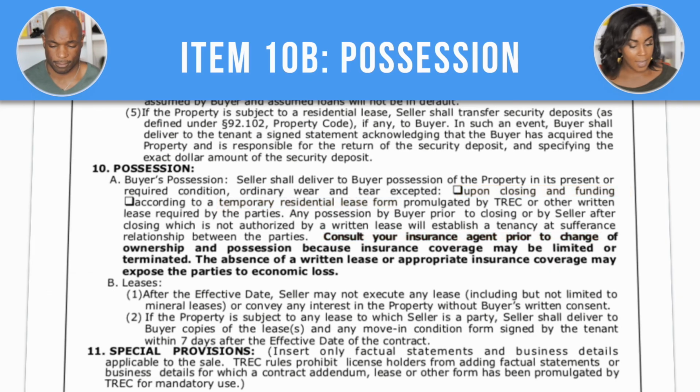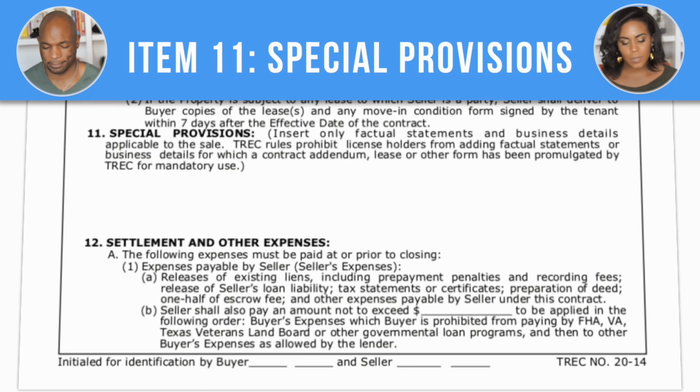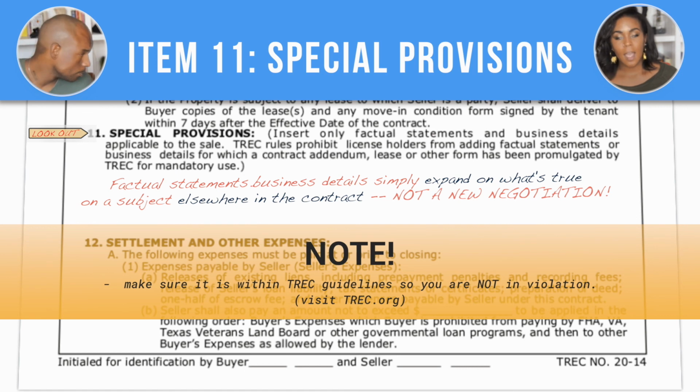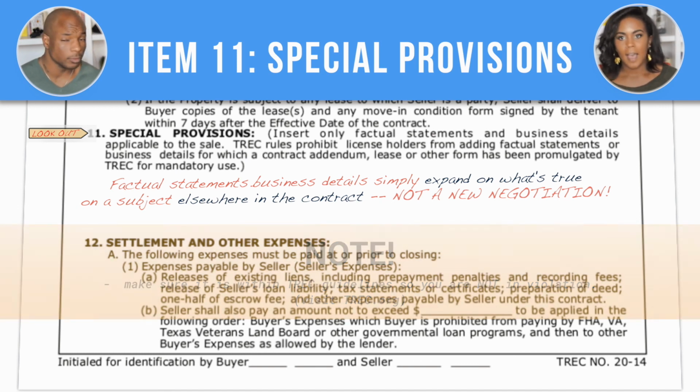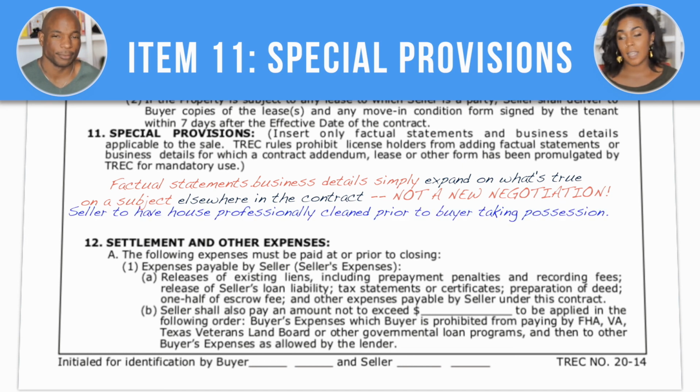All right. And number 11, special provisions. This is where the seller or buyer would put any factual statements not already in the contract. For example, if I'm submitting an offer for a buyer and I want an answer immediately, I will put a little snippet in this section that says, this contract shall be null and void at 6 p.m. on February 12th if we do not hear a response. That lets the seller know, hey, we want an answer right now, or else. You can do this hourly.